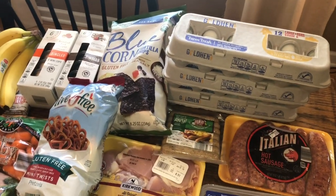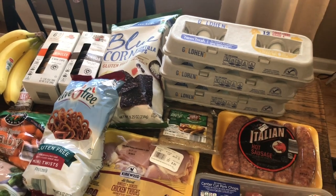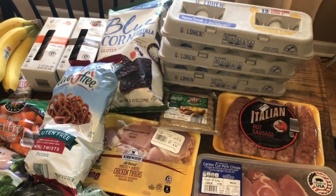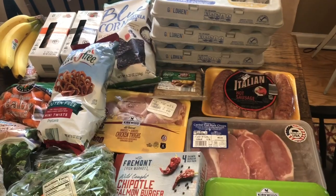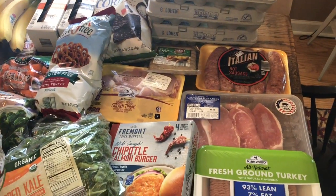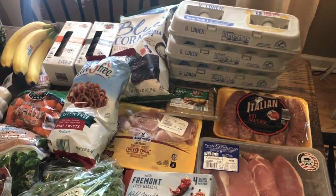Ew, there's a fly. I had the door open trying to carry the groceries in, and it's like 1,000,000 degrees outside, so there are flies everywhere. So that is all of our meats for the week.